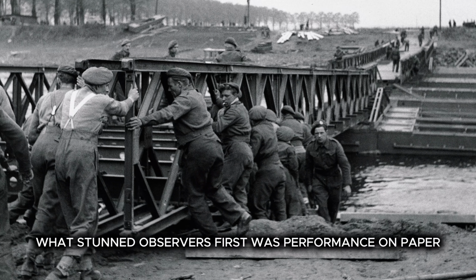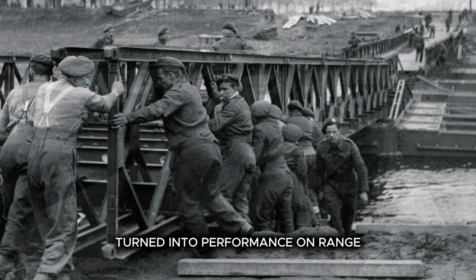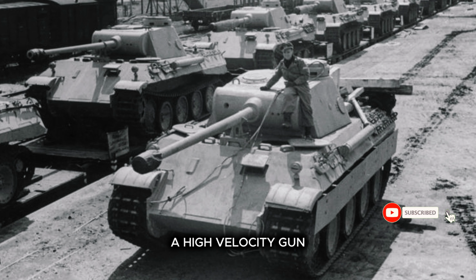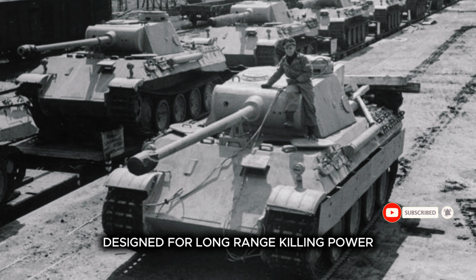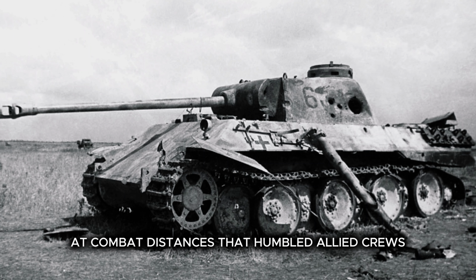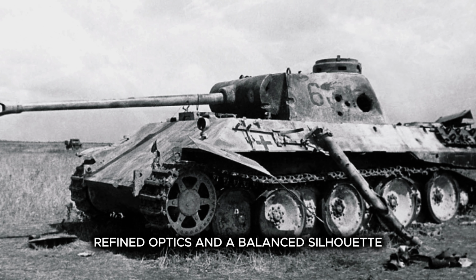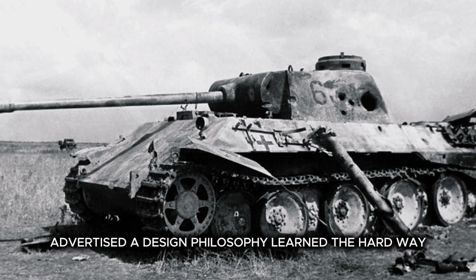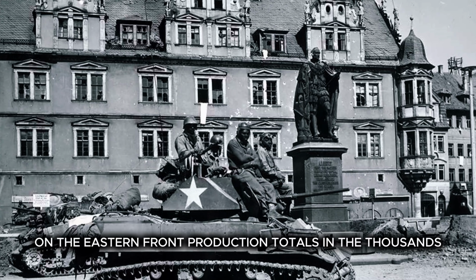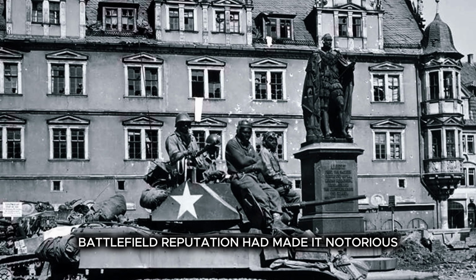What stunned observers first was performance on paper turned into performance on range. The Panther's 7.5mm KWK-42 L70, a high-velocity gun designed for long-range killing power, could defeat heavy armor at combat distances that humbled Allied crews in 1944. Sloped glacis, refined optics, and a balanced silhouette advertised a design philosophy learned the hard way on the Eastern Front. Production totals in the thousands had made it ubiquitous. Battlefield reputation had made it notorious.